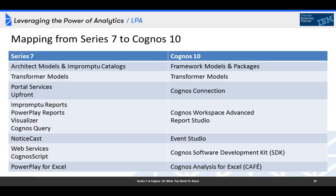Now, I will be demonstrating this notion of migration, and I will talk to you a bit about the tools that exist for doing so. This, the ability to convert an Impromptu report to a Cognos Workspace Advanced report. So that'll also be part of the demonstration I'll do at the end here.